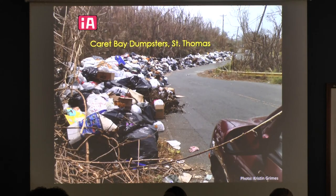Also, people had a lot of garbage after the hurricanes. So we don't have typical garbage pickup.